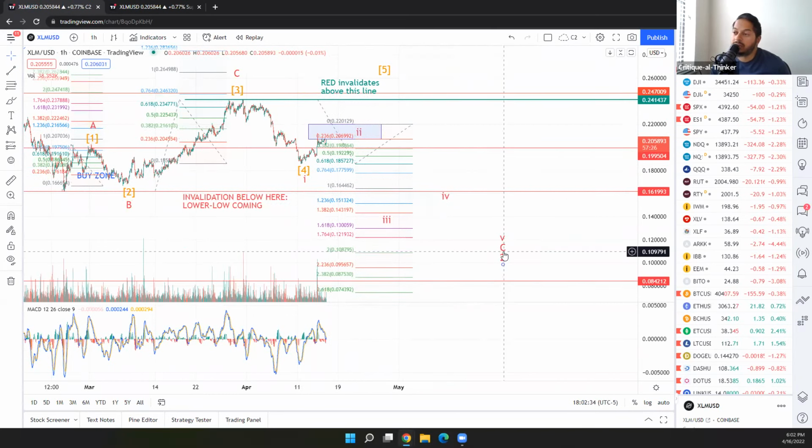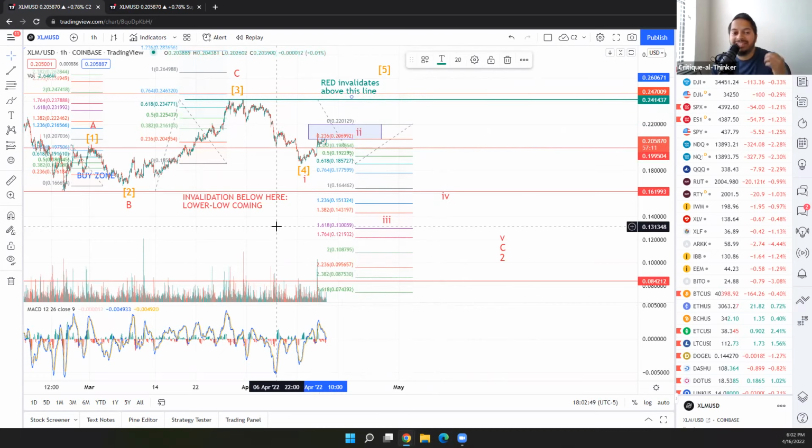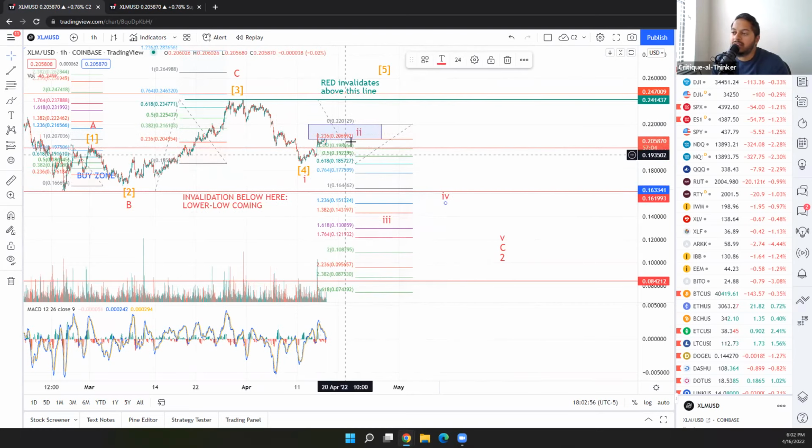If we do, again, follow the red pattern, it would not be official until we break the support at, again, 16 cents. And until we get through this green line at 24 cents overhead, this red pattern will remain on the table. If we do break through the green line, the red pattern will invalidate immediately. That doesn't mean that we still won't have another bearish pattern potentially in the cards, but it would immediately invalidate this 1-2 downside setup.